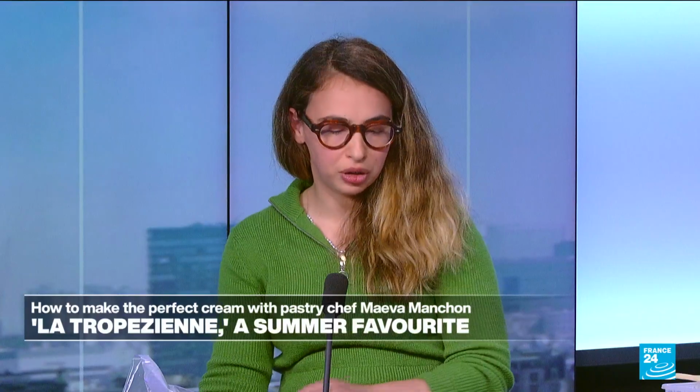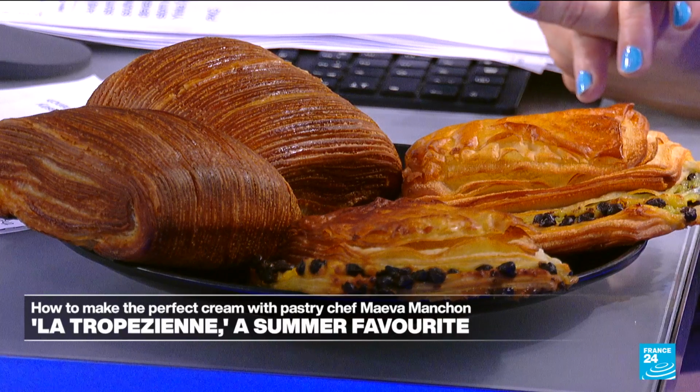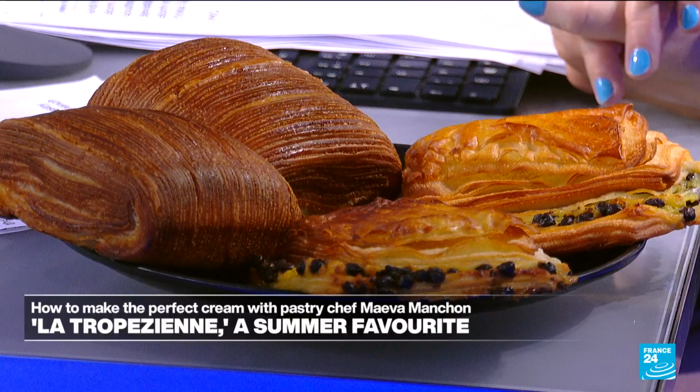So creating a new pastry, that's a teamwork, actually. So we make maybe 4 or 5 meetings during the year with all the team, and everyone gives some ideas. Actually, the apple bomb, that's me, but that's a very little detail. That's a very long process. The creation of a pastry takes between 2 weeks and 2 months. For the apple bomb, that was 2 months.